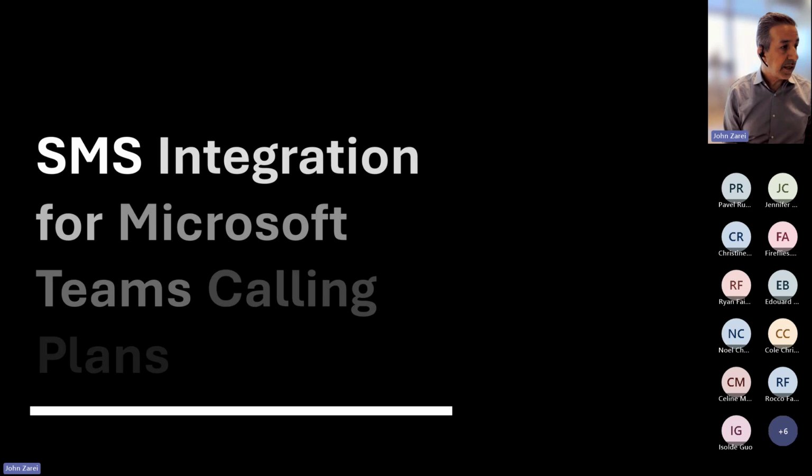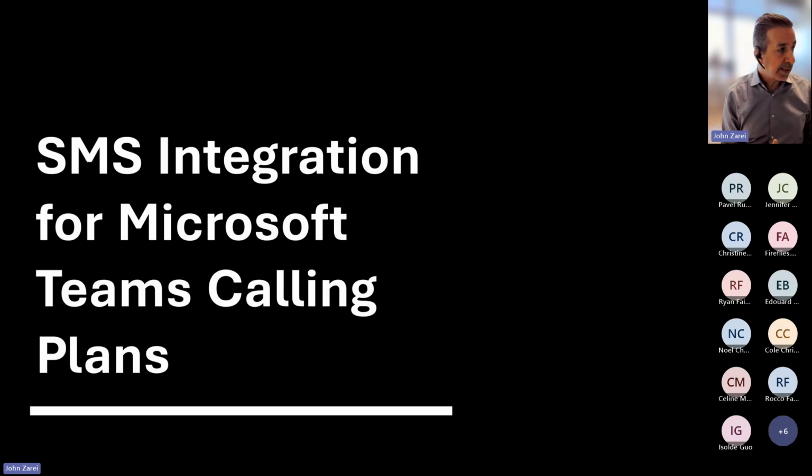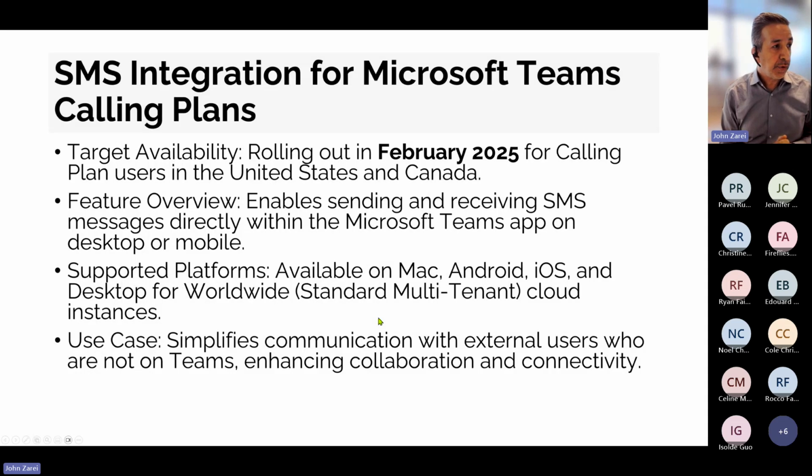The other exciting thing that people have been waiting for many years is the SMS integration for the Microsoft Teams calling plan. I don't know how many people here are using Microsoft Teams Phone, but now the phones will be able to receive text, because I get people saying, oh, I texted you, you didn't respond, and they texted my Teams phone. So it was like an old desk phone, and of course there was no text messaging available. So that feature is coming, rolling out in February 2025 in US and Canada. And as far as I know, this is included, so there's no extra charge.